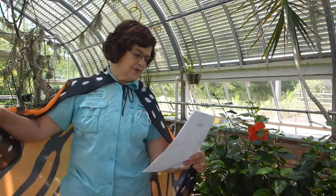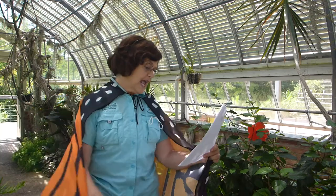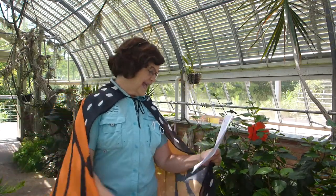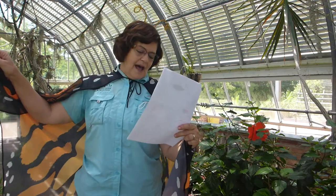The butterfly flies through the flowers. She flutters up and down. She sips the nectar so sweetly. Around the garden she flies, up and down, sip and sip, up and down, and sip and sip, around the garden she flies, so sweet.